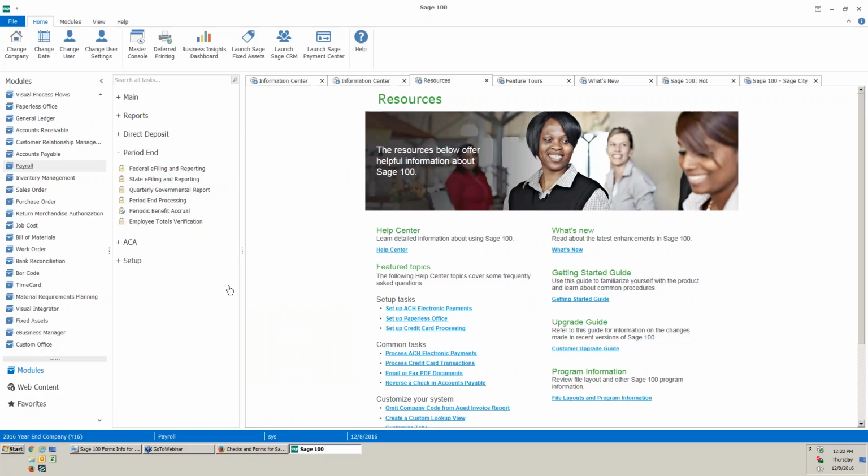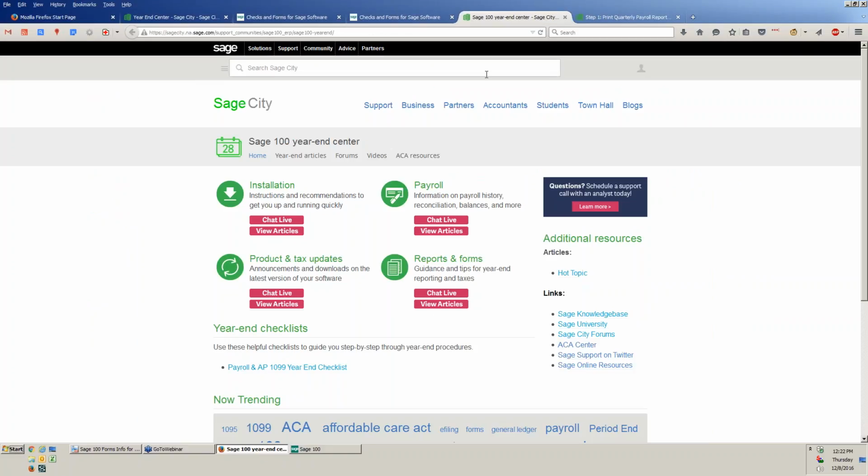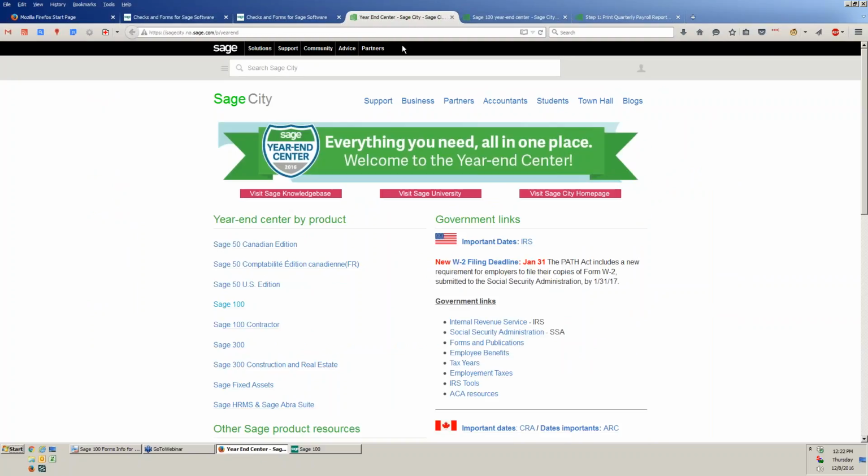So the last thing on the handout is some links to where you can find out some more information. The first one there, the Sage City Year-End Center, is a really great resource for you when you are finding information or when you have questions about the year-end. The link takes you to this first page where it has several links for different government websites on the right-hand side, so you can find those. And you can also select which software you're interested in.